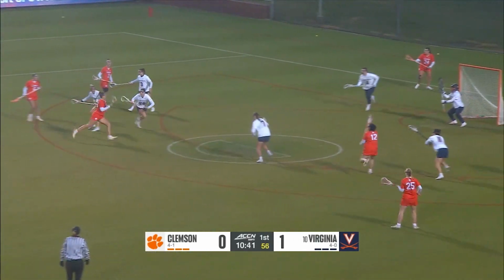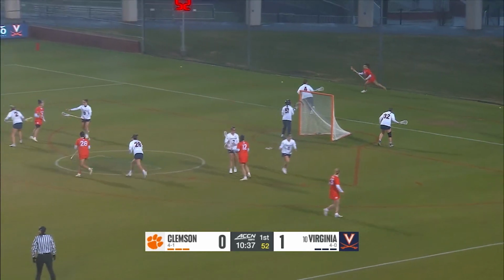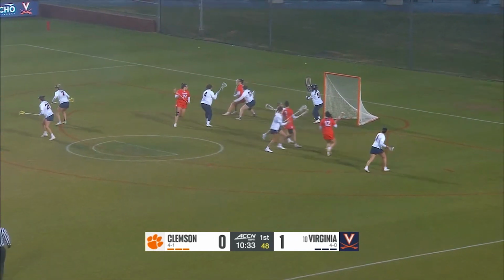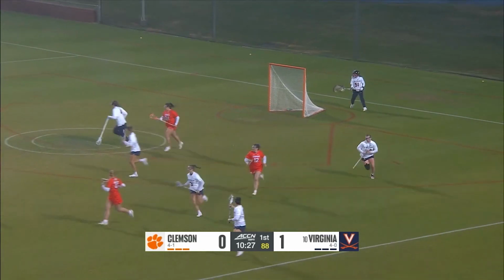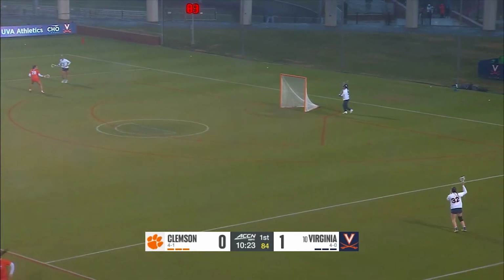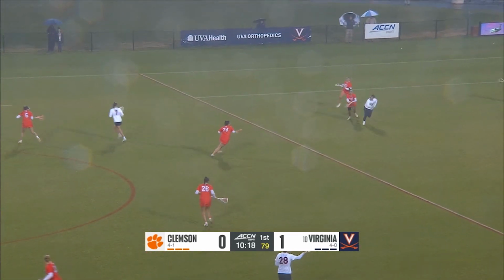Tigers still drawing up a play. Now they find some space. Shot is just wide. Hilkoff trying to get herself going. Only one goal against Notre Dame. Back to the goal, turning around. Nice save. Great job on that play right there. Looks like Ashley Vernon, the goalkeeper from Medford, New Jersey. ECU transfer.